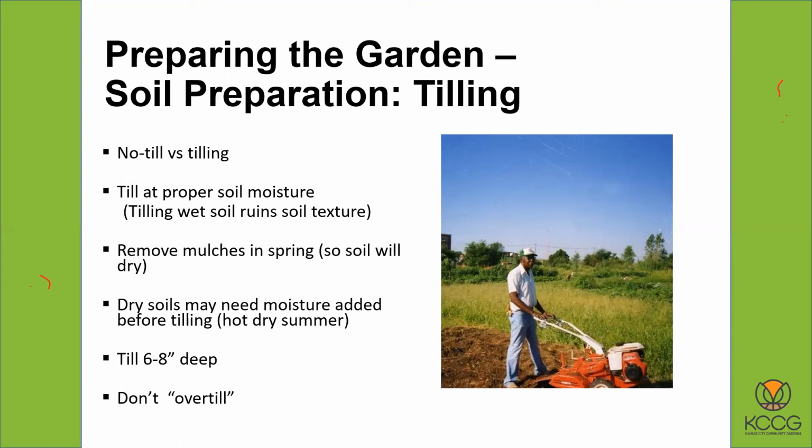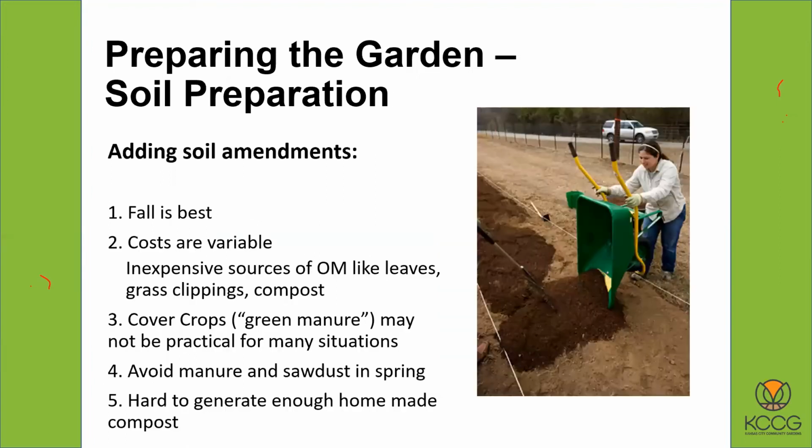Usually when you're tilling, you're trying to till about 6 to 8 inches deep. And I also tell people not to over-till, which means once you've broken it up and it seems like it's broken up pretty good, don't go over it again a second time, a third time, a fourth time. I've seen people do that sometimes just because they're having such a great time and it looks so neat to be tilling up the ground. You can actually ruin the soil structure by tilling it too much.